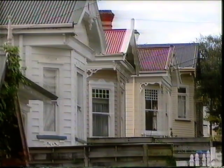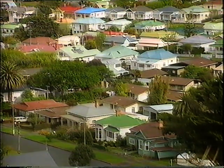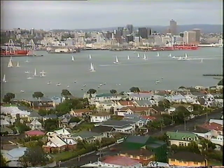The New Zealand villa, born 1890, still going strong. You can certainly see where the native forests went.